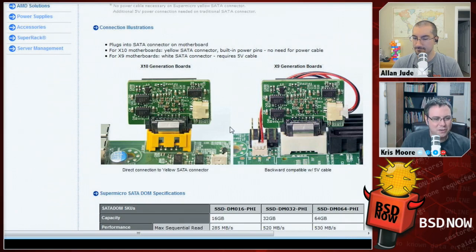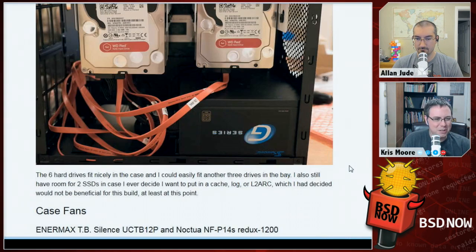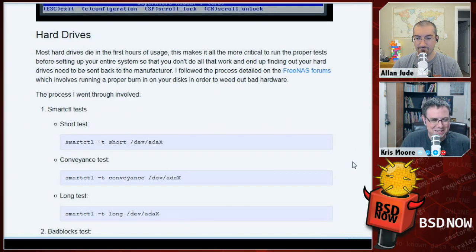Nice. So what was really surprising was, especially for a homebrew, he did a really thorough burn-in process on the sucker. He did memory testing for 46 hours. He did disk testing using the SmartCTL long tests. I mean, all that jazz was done here, and he provides all the commands and how he did that. So if you're going to try and duplicate into your own homebrew FreeNAS, you may want to take a look at this. Even goes into detail on how he set up all the fan thresholds as well. So, if you want to get all the specs on that, that's all here in the article.